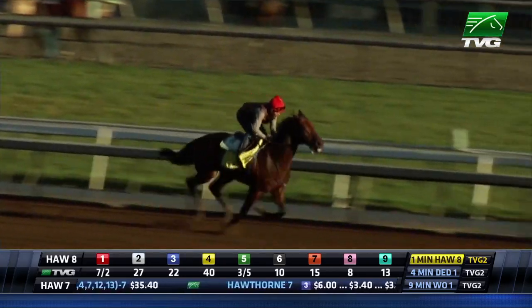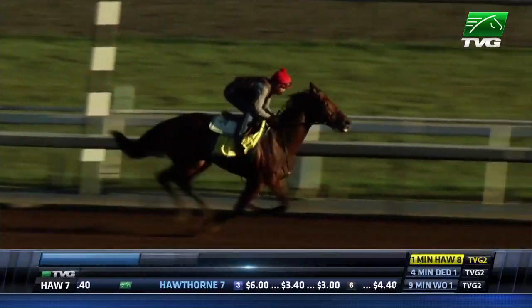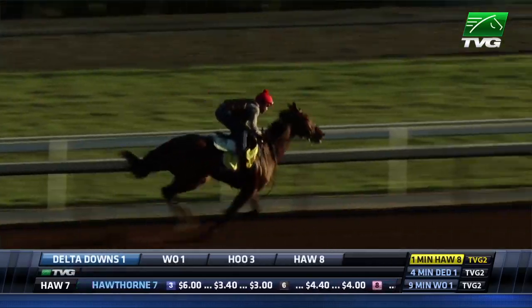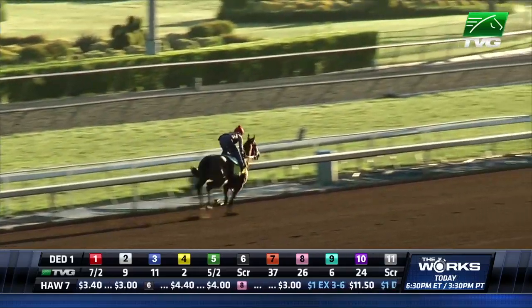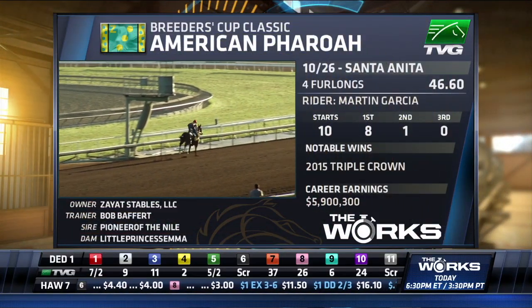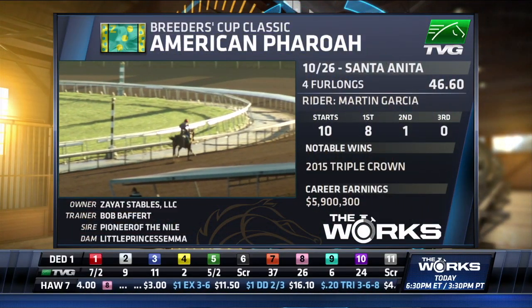That time is so incredible because you look at it and visually you think maybe he's going in 50. 46-3 when it looks like that. And Tom Amos calls, he wants you to look at his ears. Look at that horse's ears. Pricked, easy, so effortless for him. He had so much more that he could have done in the morning.